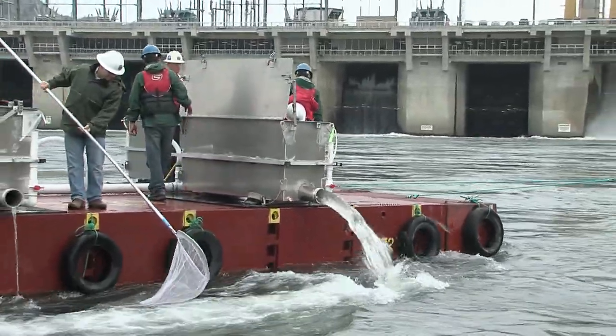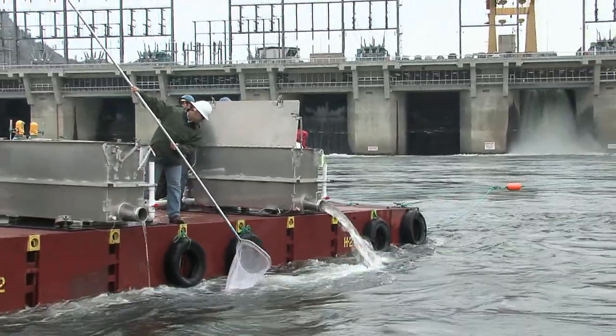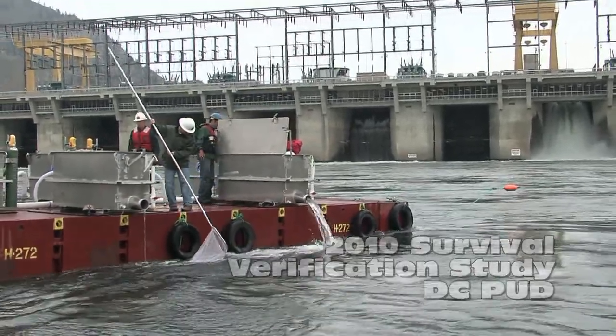The successful completion of the 2010 Survival Verification Study is essential to the long-term operations of Wells Dam, by verifying that the survival at Wells is still in excess of the levels allowed within the HCP.